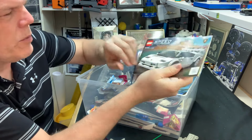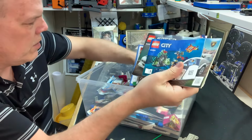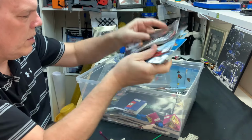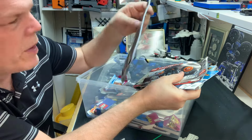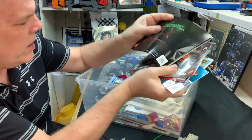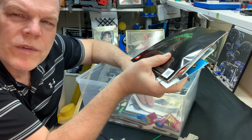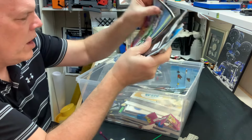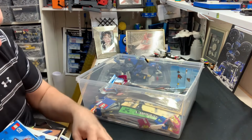And Josh has been building these speed racers. Sometimes we get a city set that goes in here. Ninjago. Some of these. Josh loved this set, by the way. The bonsai tree. We actually built that on vacation somewhere. I'm trying to remember. But we went to the Lego store. He bought it. So there's a whole bunch of new sets, instructions here that I've been saving up to take to Jeff.